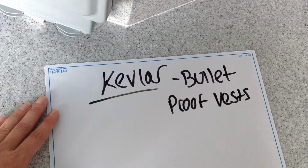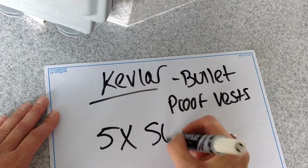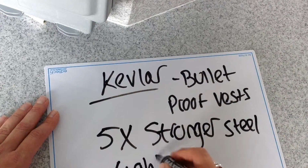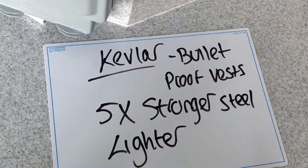It's made of Kevlar synthetic fibre, and Kevlar synthetic fibre is 5 times stronger than steel. But not just is it 5 times stronger, it's also lighter. So by being lighter, it means that police officers can wear the Kevlar bulletproof vest, protect themselves from the bullets, but also not actually have anything heavy.